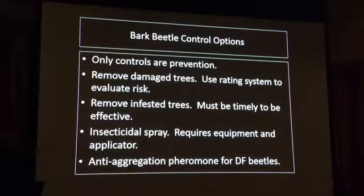Insecticidal spray will work, and I have a little literature on that if people are interested. Again, it has to be done before the beetles attack, and the tree has to be sprayed from top to bottom. So if it's a large tree, you're going to need equipment, and you're probably going to need an operator. It can be done for individual high-value trees, household trees. Sometimes it's done for campground trees if there's a high-risk situation.